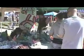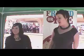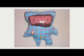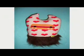So we try to use as much recycled materials as we can. Vintage clothing, do a lot of thrift shopping for vintage fabrics. We kind of have some subtle shapes, like we call it the bean shape. Some of the ones like this kind of resemble a bean. We call these voodoo babies.